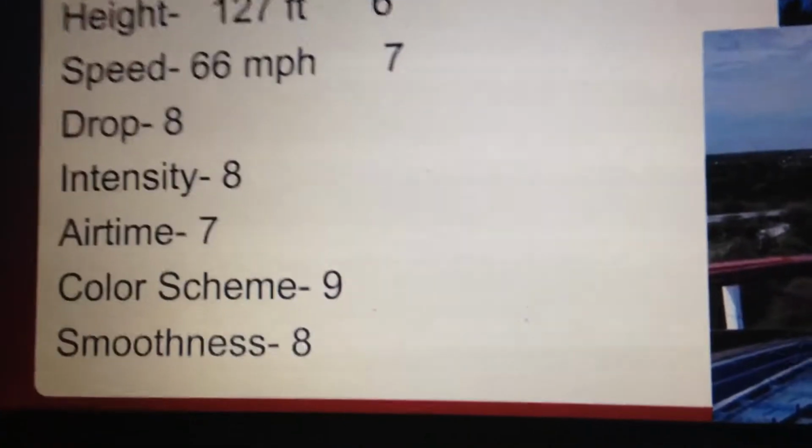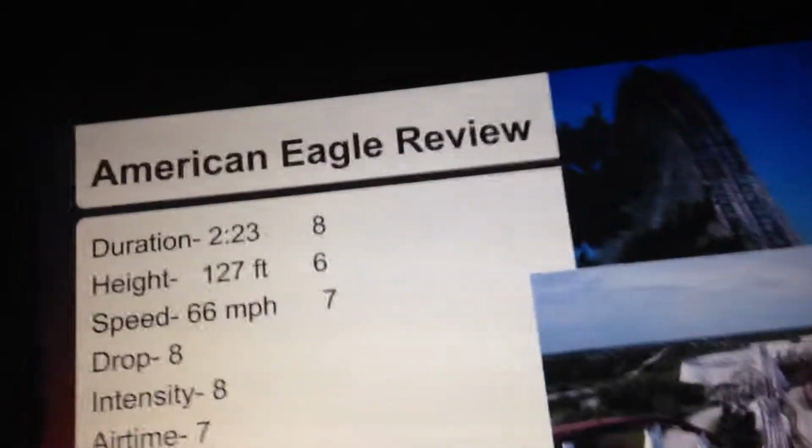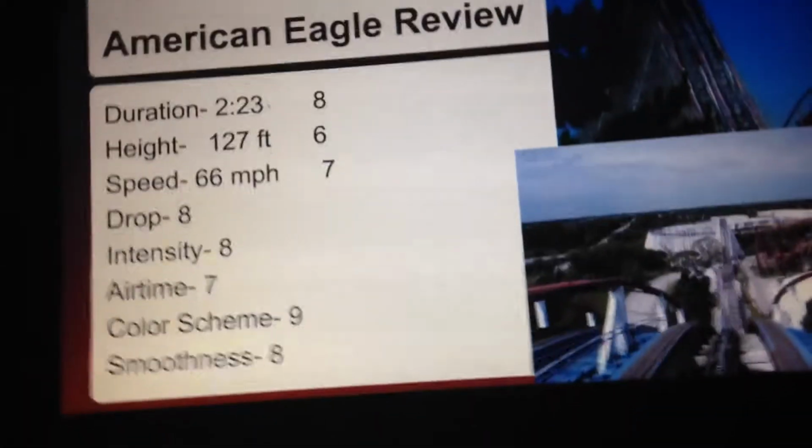The color scheme of American Eagle is awesome. I'm giving it a 9 because it's white, and white wooden coasters are nicer than boring brown wooden coasters.